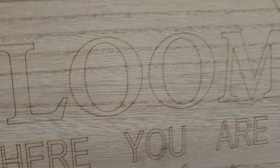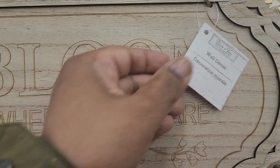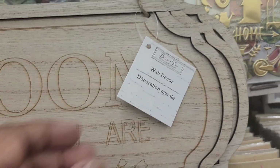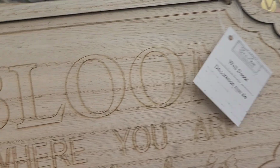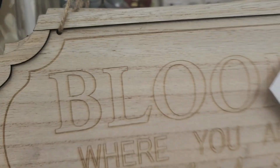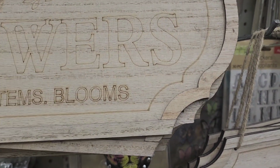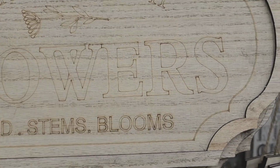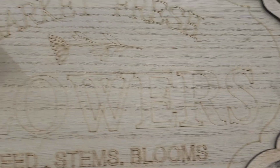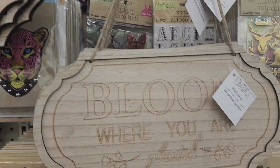And it's wood, and you could paint it or whatever you want to do. And it's by Birch and Vine, exclusively for Dollar Tree. Bloom where you are planted. You could make it fancy however you want it to be. And then they also have here market fresh flowers, seeds, stems, and blooms. Birch and Vine wall decor. And you could paint it to whatever you want. It's all natural wood as well.